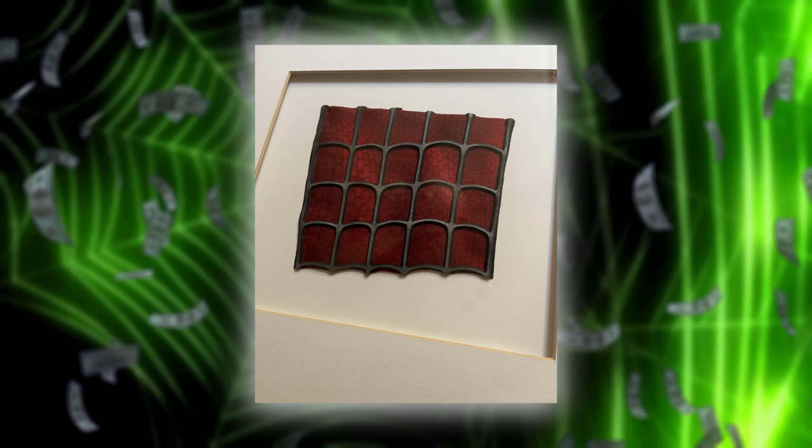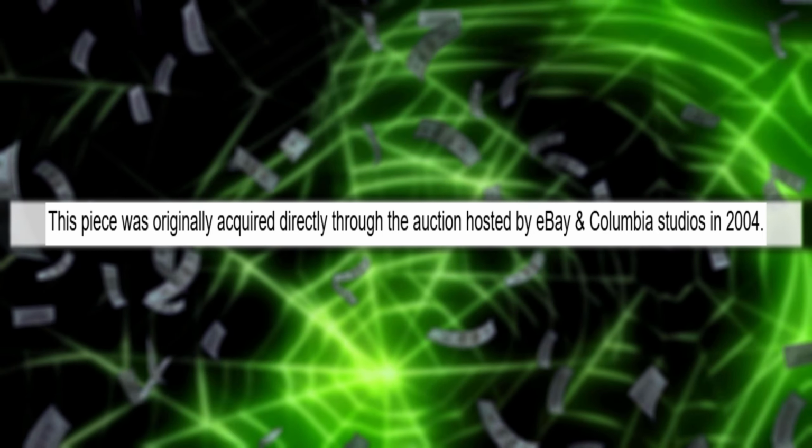When props cost as much as a car, you know you're looking at the real deal. I'm gonna show you a picture of this next item, and I don't even have to say anything, you'll know what it is. Yep. You just gotta hear some of the description because it'll truly put into perspective how awesome this is. After shooting a scene in 2004, the suit was sacrificed for the sake of auction. This piece was cut from the upper arm, one of one absolute museum piece. This piece was originally acquired directly through an auction hosted by eBay and Columbia Pictures in 2004.